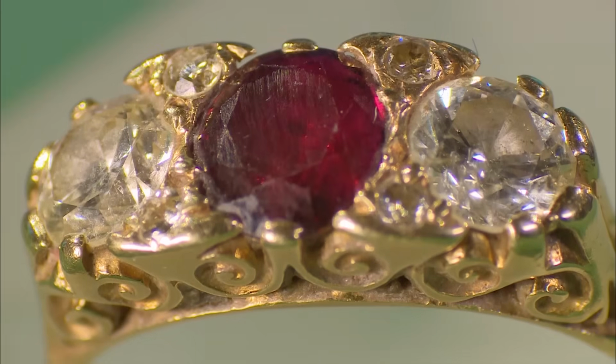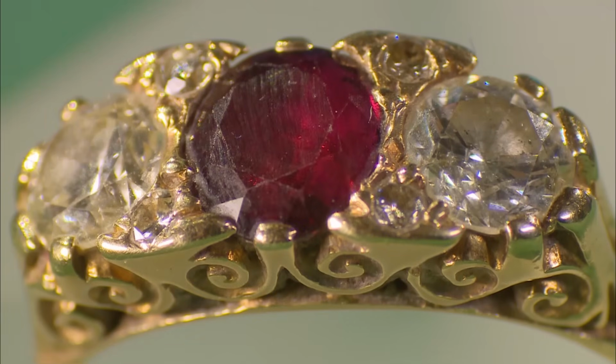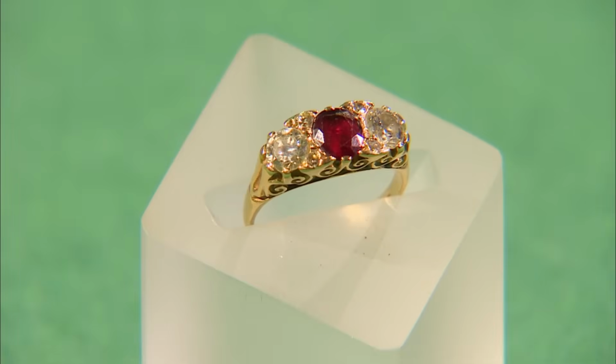For our final deal of the day, Nicola's hoping that her little sparkler will catch Cheryl's eye. You brought along a very attractive ring today. What do you know about it? It was my grand's. She died 20 years ago, give or take. I originally had a different ring given to me when she passed, and my auntie wanted the ring I had, so she swapped it with that one. That's how I came about it.